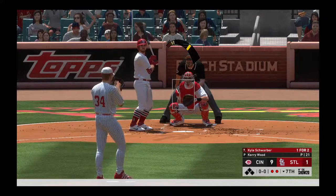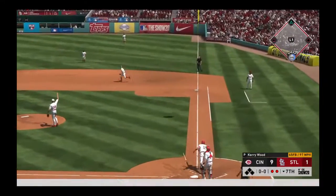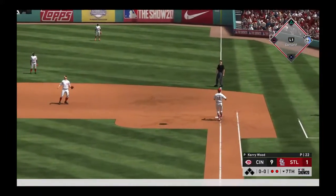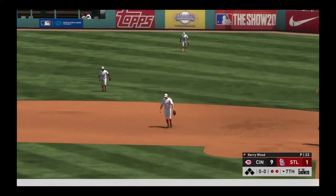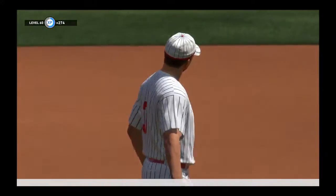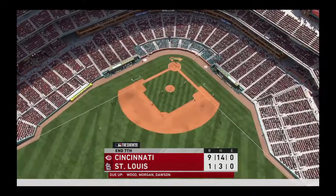In now, Kyle Schwarber. A swing and hit a pop to the right side of the infield. Fox is there. And that's the third out. 1, 2, 3 go the Cardinals. They trail big. It's 9-1.